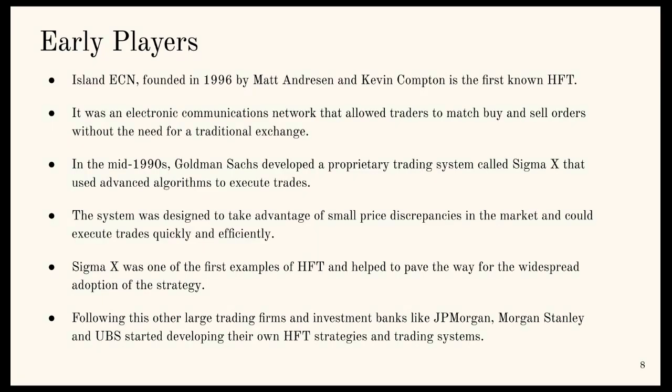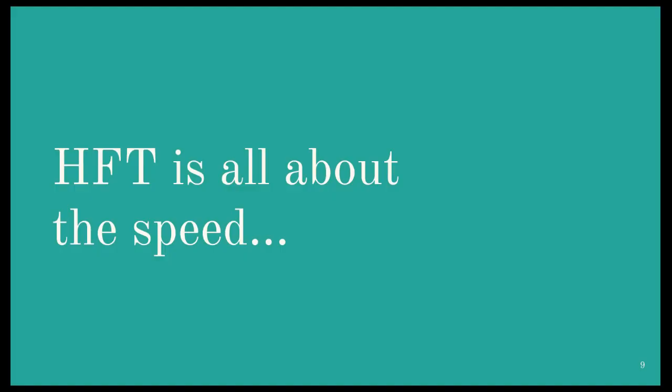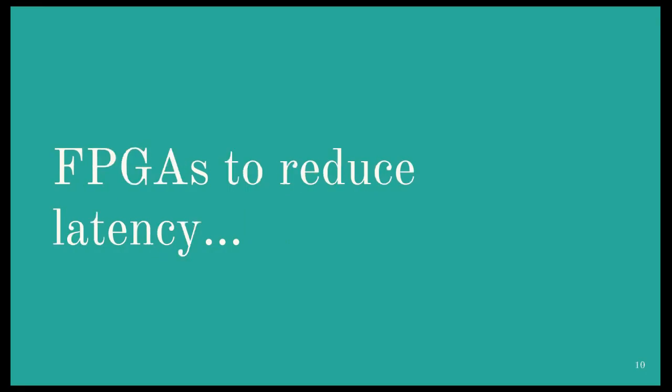Following this, other larger trading firms, like investment banks JP Morgan, Morgan Stanley, and UBS, started developing their own HFT strategies and trading systems. So HFT is all about speed. By this time, it is evidently clear that whichever company has the best trading algorithm and can execute it at a really fast speed is going to be the market player. So now FPGAs or any other electronic system which can reduce the latency to a large scale will be the one which every company wants to adopt. And in that case, FPGAs are much more efficient and better. Let's see why in the coming slides.